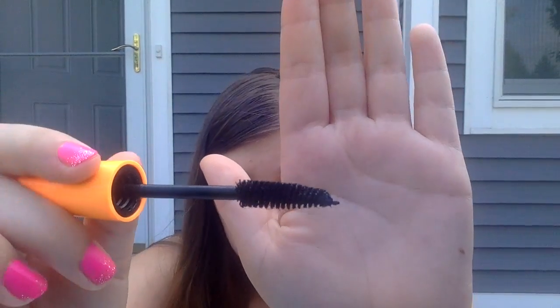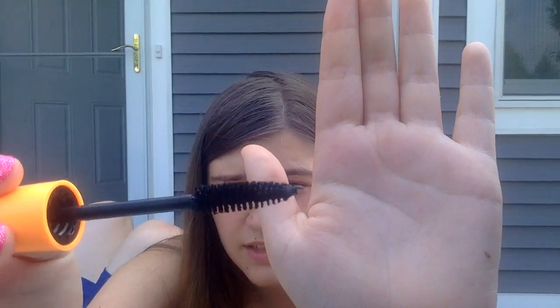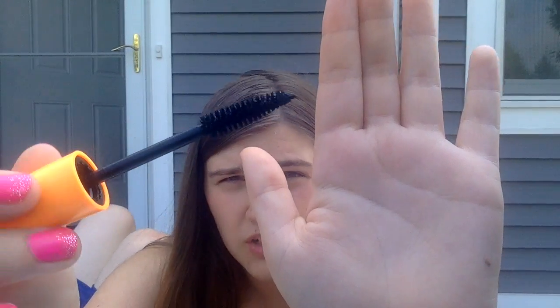this is what the brush looks like. All of these get a lot of excess product on the end, which is kind of annoying, but it smells decent. It's supposedly waterproof. I don't know how true that is. And it's supposedly no clumps, but for $1, whatever. And it smells kind of like sunblock, which isn't bad. I kind of like it. And that was the Balm Lashes.